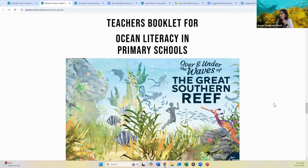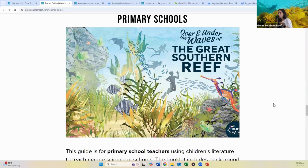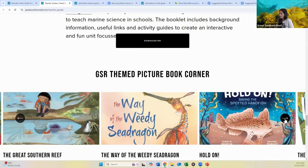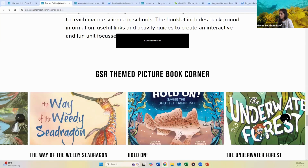I would just like to focus on this teacher's guide. Some of you might be familiar with it already, but if not, this was also a result of my PhD work. This is a teacher's guide for primary school, so from foundation all the way to year 6. It has lots of different activities connected to picture books, and the list of picture books is down here.